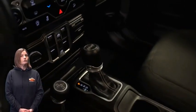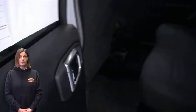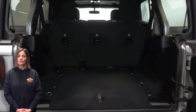Apple CarPlay and Google Android Auto, Command TRAC part-time 4-wheel drive system, rear 60/40 folding seats, 2.0-liter turbocharged 4-cylinder engine, and so much more.